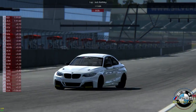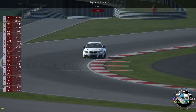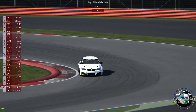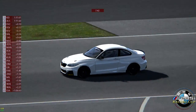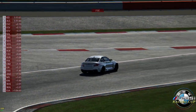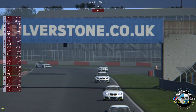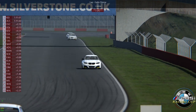Jack Keithley is back on top of the boards. We're starting to see these lap times tumble as the track surface starts to rubber in. Jack Keithley now atop the boards with a 111.606. Of course, the dynamic surfaces will mean more grip comes into this track, and the lap times will start to fall. We should see the track start to rubber in more over the course of this race. So we may not have seen the outright fastest times by the end of this qualifying session.